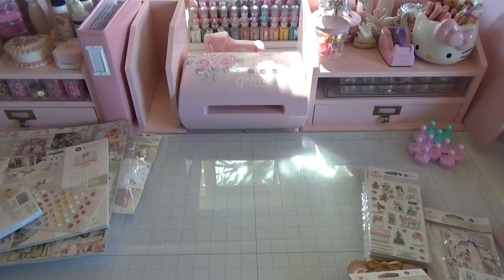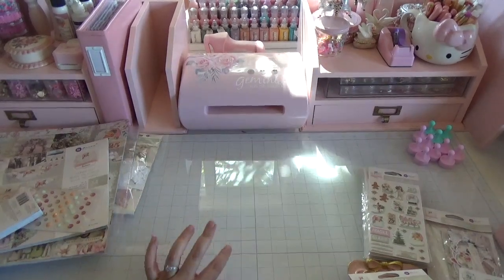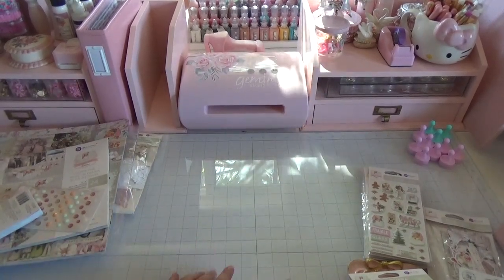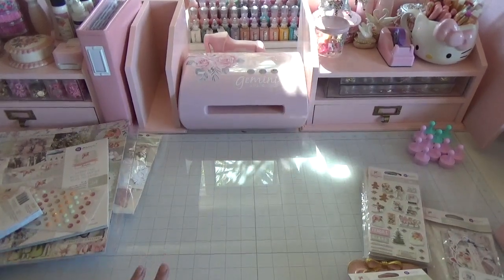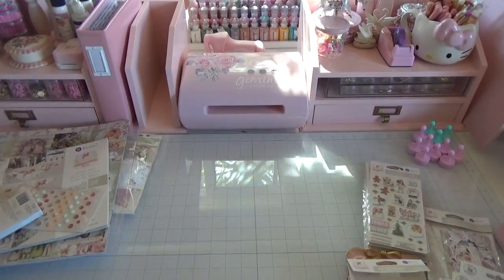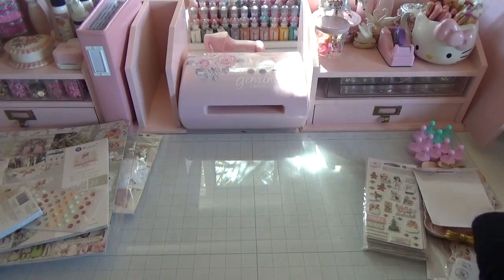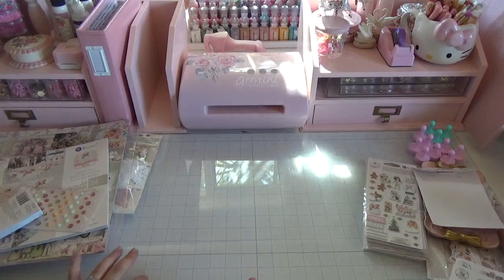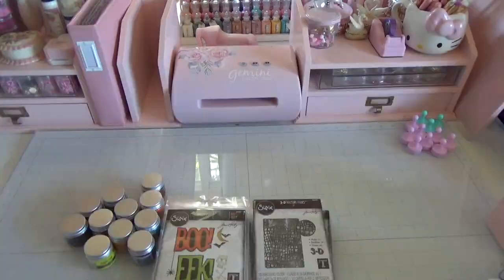So let me clear this up so I can show you the Tim Holtz Halloween goodies. They're so cool, you guys. I know a lot of you are not into that creepy Halloween, so if you guys don't like to watch that, I appreciate you guys watching this video. But if you guys love that creepy Halloween from Tim Holtz, stay tuned. Let me clear this up and I'll be right back.